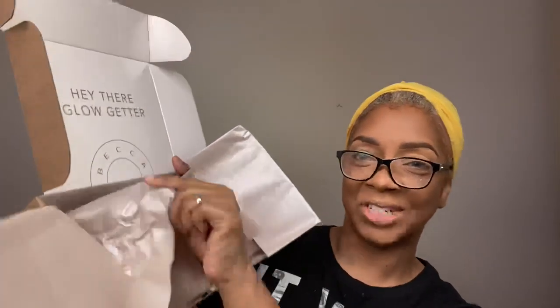I had told you guys that I did a sampling. There's the box. Hey there, glow getter. That's kind of cool. But I did a sample of a Becca product. They package it so pretty, and it's just really nice. I love it when they package stuff really nicely. And the tissue paper is sort of iridescent. It's really cool.